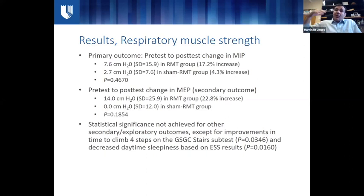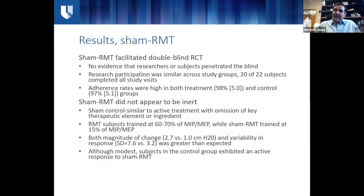We saw a 23% increase in expiratory muscle strength in the treatment group, no change in the control group, a lot of variability in response. And again, these didn't differentiate statistically. So we had similar findings for our secondary or exploratory outcomes, except we did see improvements in time to climb 4 steps on the GSGC stairs subtest and decreased daytime sleepiness based on the Epworth Sleepiness Scale. So, kind of not exactly what we were hoping to find, to be honest.